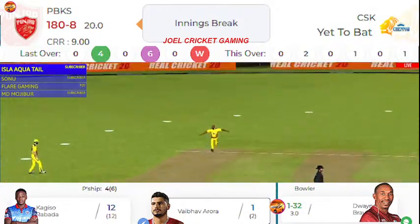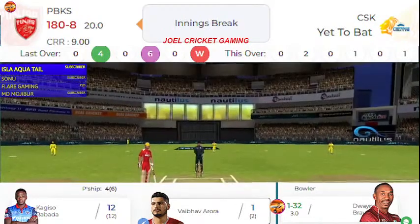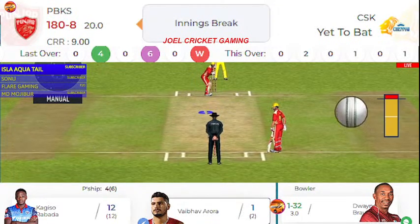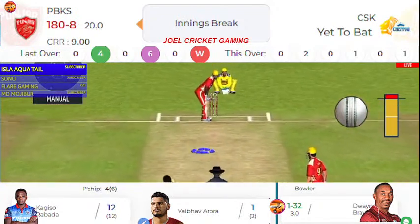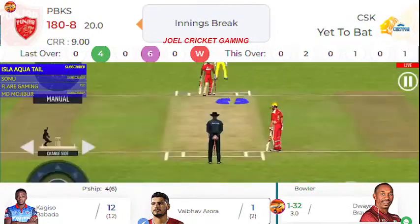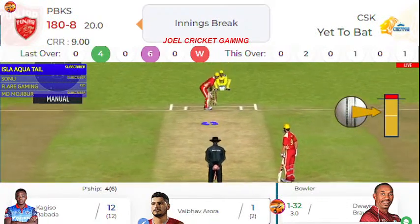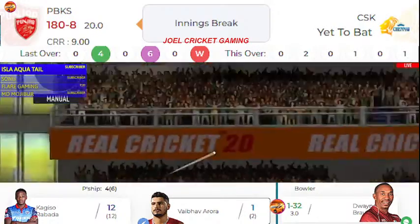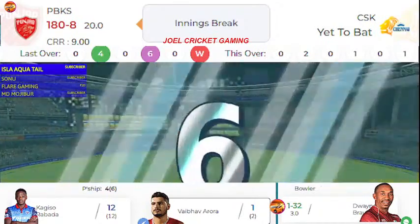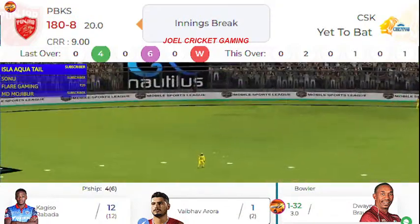Gone straight into the hands. Taking the long walk back to the pavilion. The batsman is all set to face his first ball. Right. Good shot, but could not pierce the inside circle. The bowler bowling from his favorite end. Wonderful shot, all the way for six. Tremendous hit. He looks in great touch.